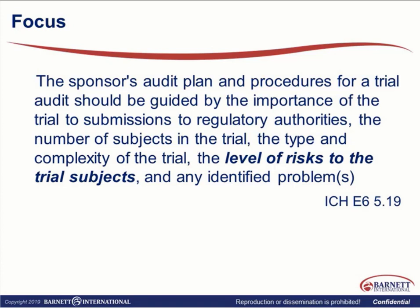We've got to think about certainly the importance of trial submission to regulatory authorities. I kind of brace at this because I think anytime you're involved in investigational product in a human subject population, it's important. Right? People that say, hey, it's just a phase 1 study, obviously don't understand how those studies are structured, how we progress through development.